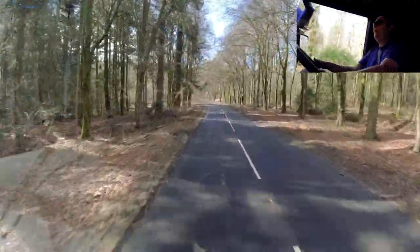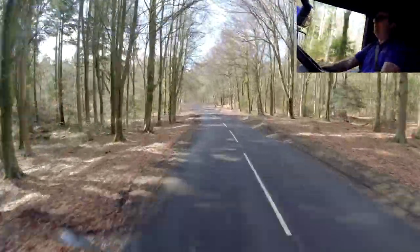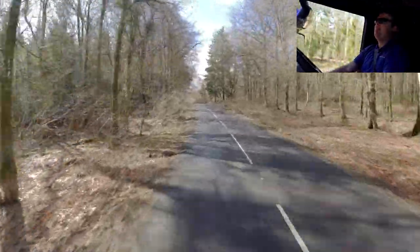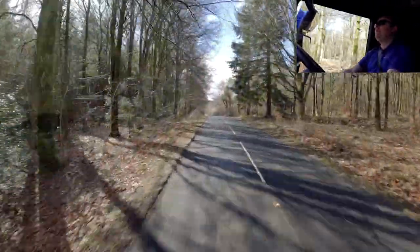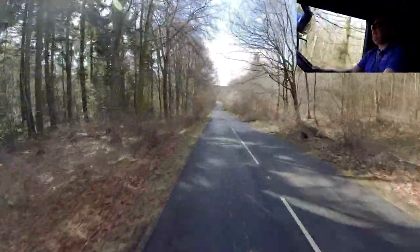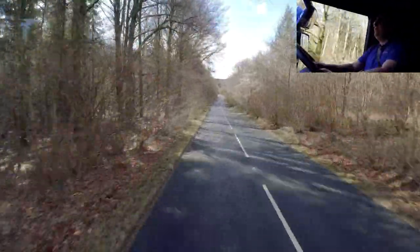Gonna lay off the power, gonna let it roll a bit. Put a little bit of exhaust brake in now. Not too sure what's up ahead. It's a nice bit of road though. And we'll just stay on the roll over here. We're doing well.